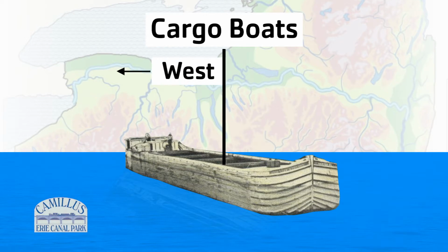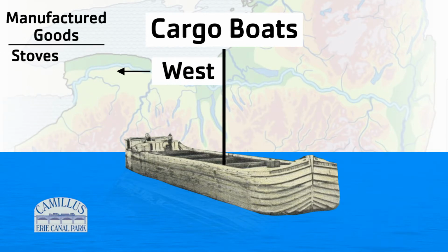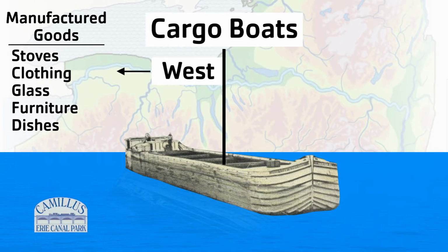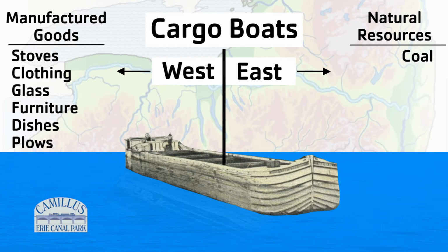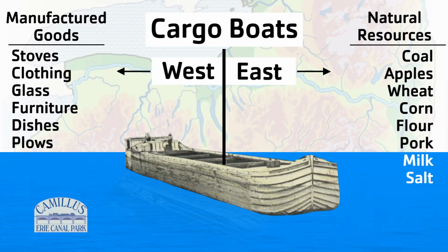Cargoes headed west were manufactured goods like stoves, clothing, glass, furniture, dishes, and plows. Cargoes headed east were natural resources like coal, apples, wheat, corn, flour, pork, milk, salt, and lumber.